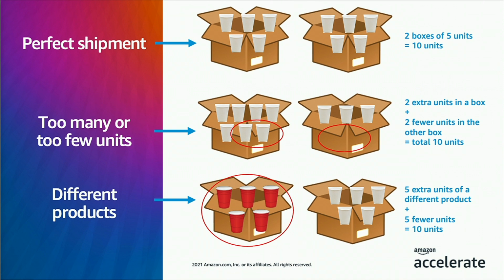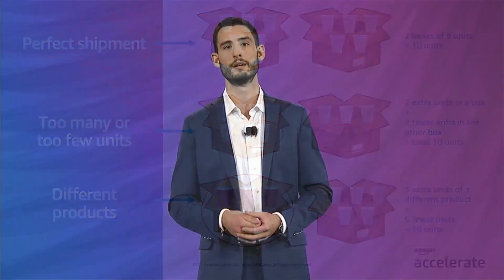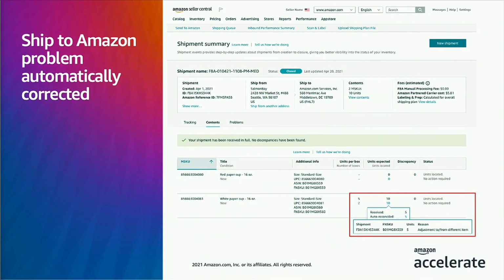The second problem may result in missing from inbound inventory when the 5 red cups were not attributed to the right shipment and owner. These 2 box content issues have different steps for solving and require different levels of time to correct. Now let's talk more about shipment content differences. We have recently merged the shipping queue contents and reconcile tab, so you can view shipment expected and received inventory, as well as file claims on any issues with your inventory, all in the same tab. All the problems reviewed may result in received inventory differences from the shipment plan. Received inventory differences require research to understand and rectify.